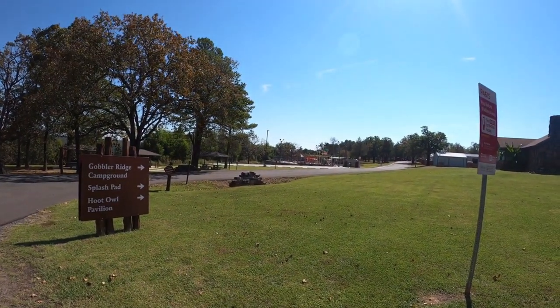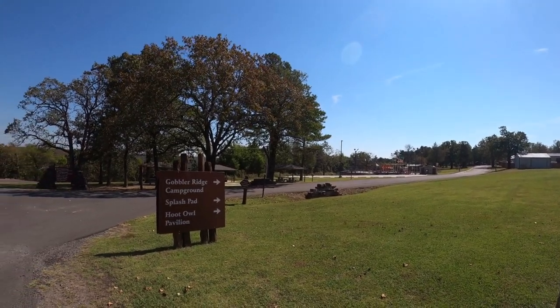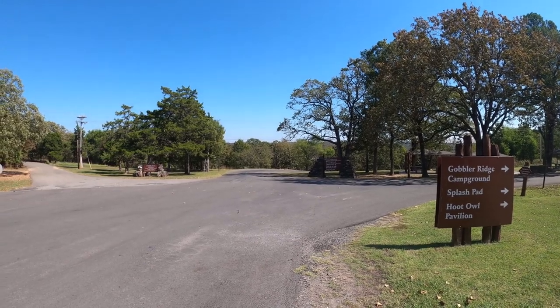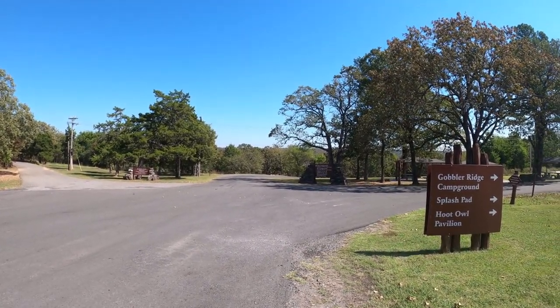They've got a kids water park, or kids splash pad. And then they've got tent, RV, camping. And then they've got some cabins. And they also have one cabin on the lake for disability.